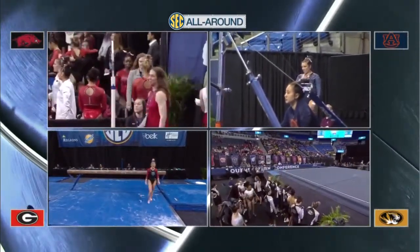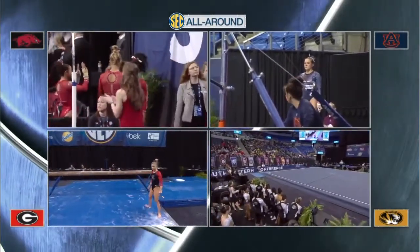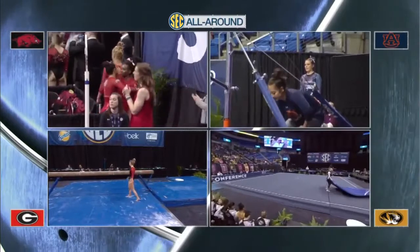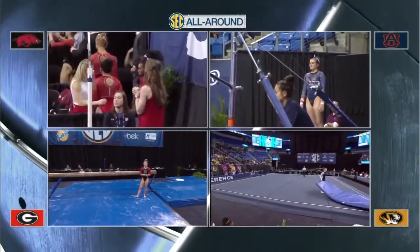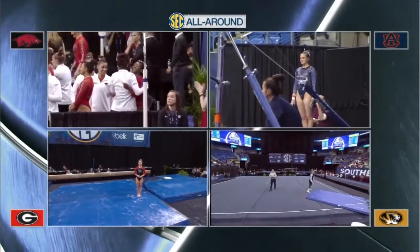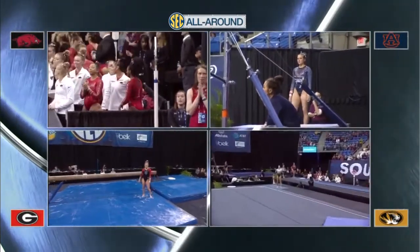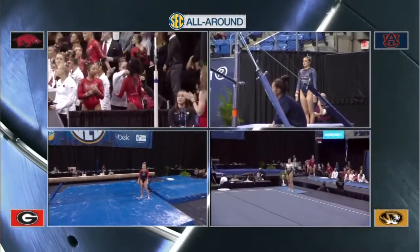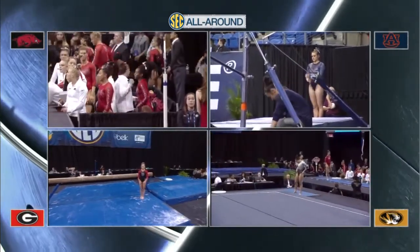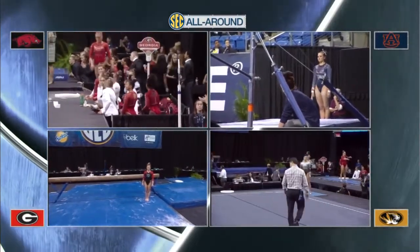Four events going simultaneously. It's one of the few meets of the year where all teams are going at the same time. A lot on the line in terms of bragging rights here at the SEC Championship. We know how much this means to these athletes, Kathy, because literally since January 5, we've been covering them all season long. And you can feel that buzz in the arena. They are so excited for this conference championship. They have pointed toward this all season long.